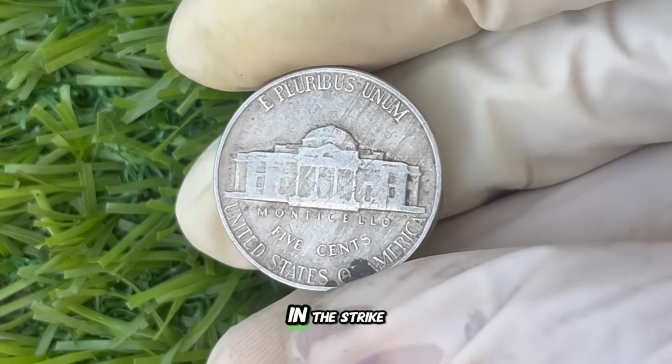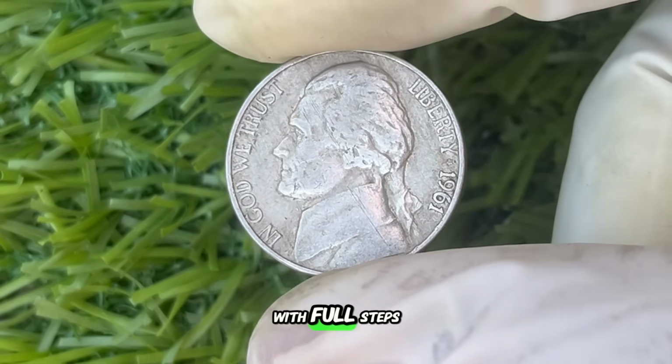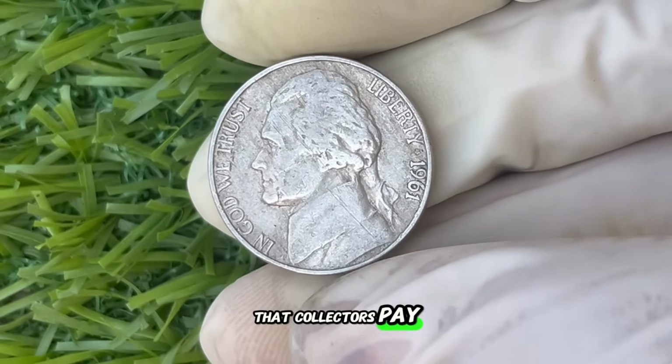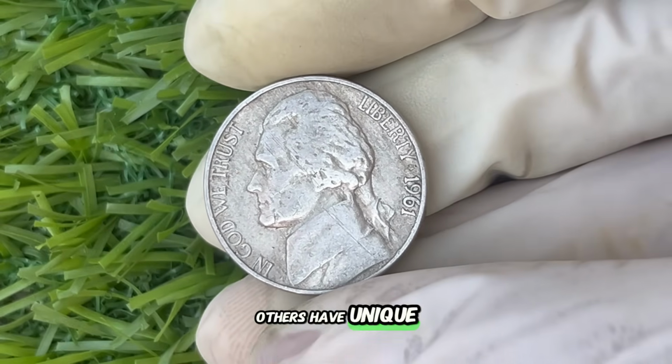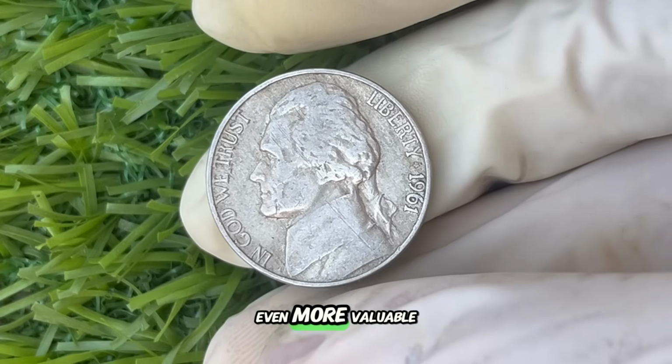The secret lies in the strike quality and die errors. Some of these nickels were struck with full steps on Monticello, a detail so sharp and perfect that collectors pay fortunes for them. Others have unique misalignments, double dies, or planchet errors that make them even more valuable.